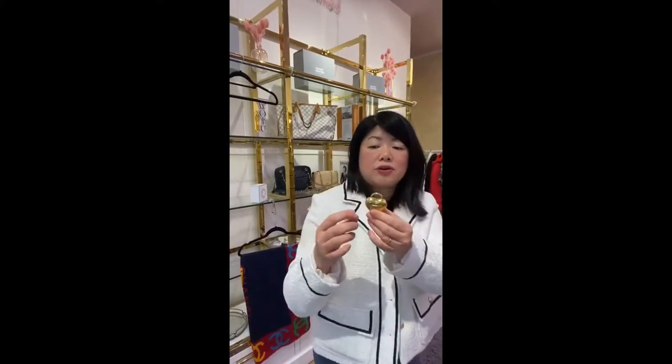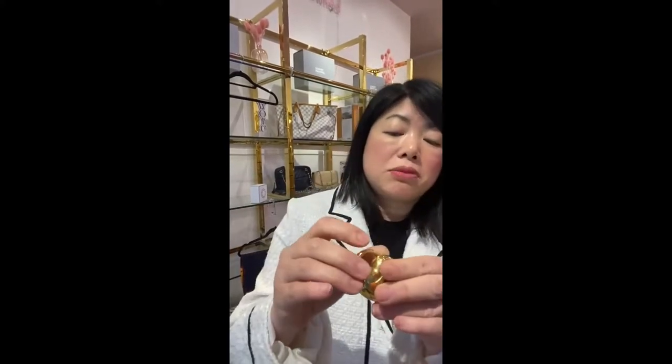So this is a lovely little statement brooch, very, very cute. Now, this brooch can also be worn as a pendant, which I think is another fun way of getting multiple uses out of this one little fun brooch.